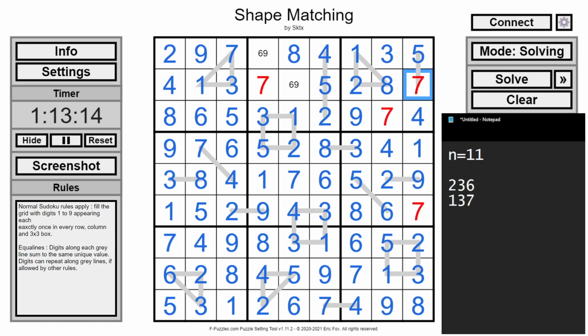That last step, I don't know. I'm not sure what I was supposed to do. I think maybe I was supposed to figure out that this must be light blue, but I was not even close to figuring that out.